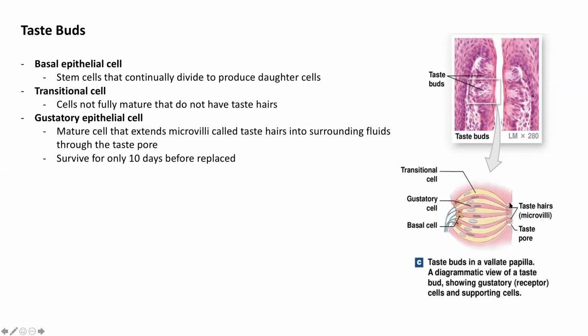Transitional cells, you'll see, don't have these little microvilli on the end. They don't have the taste hairs. So when they fully mature into the gustatory cells, they will have these taste hairs, which get stimulated by the different foods or different substances in the mouth. And when those are stimulated, these gustatory cells stimulate the nerve associated with that portion of the tongue. These gustatory cells live about 10 days or so before they're replaced. So you have this continual cycle of the basal cells dividing and producing transitional cells, which then become gustatory cells, and then those die off and you replace them. So that's how the taste buds work.